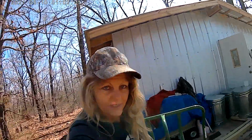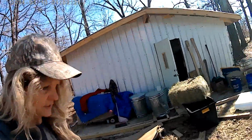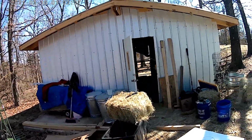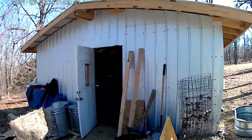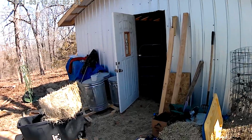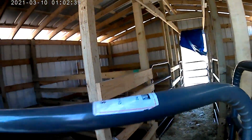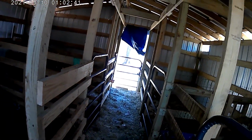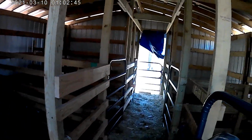So I got a mess going here. We're getting ready to enlarge this barn because we definitely need more room. All this was inside of there and I had to move it all out to enlarge the one stall. In about a week's time, we're expecting another birth or two. So we'll see how that goes and make sure we have enough room for everybody.